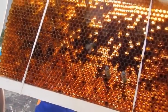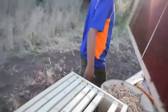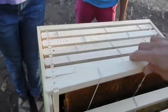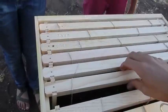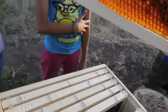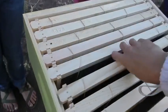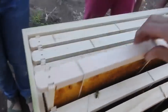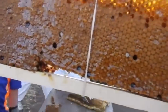In here, there's some pollen on that side. Some nectar down there. So we've got babies too. There's a whole brood section. Let's see if we can find some babies to show you. That's not it. Let's see. Did you do any brood yet, baby? No, that's not it. Oh, right here. Okay, so this is a whole brood chamber.